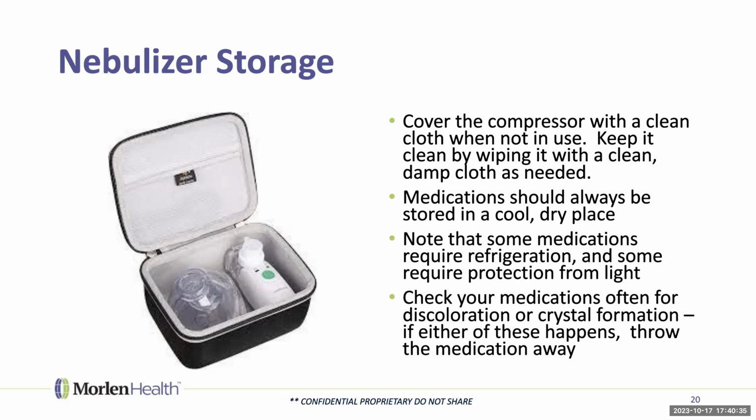They usually have filters that you can either replace or wash out, air dry, and then put back in. Make sure those filters are clean, because if they are really dirty, they can impede the airflow into the device and make it overheat, and you get much less life out of your compressor. Your medications should be kept in a cool, dry place. Some of them should be out of the sunlight. They have special foil wrappers, so make sure you keep them in the wrappers as well.